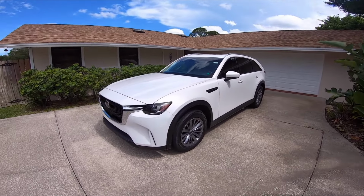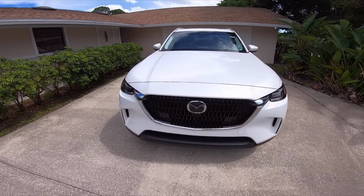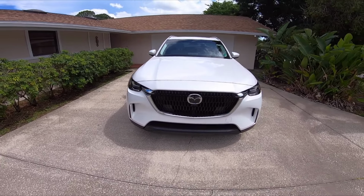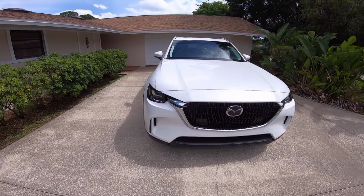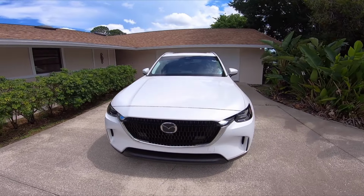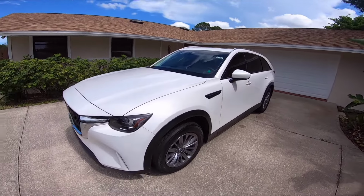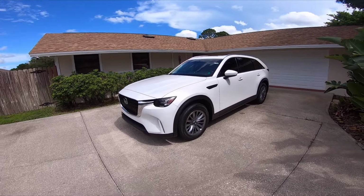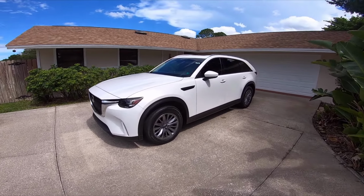So with this, you get something that can go fast, look good. You can have multiple car seats in there for your kids, or just extra seating for your friends and family if you want to go on a long road trip. It is dependable. It's being upgraded and fine-tuned as we speak, because as you know, this is the first model year of the CX-90, so it's only going to get better and better.